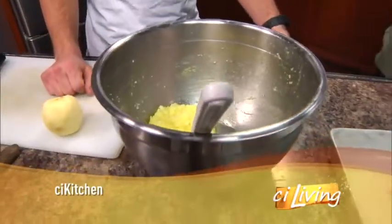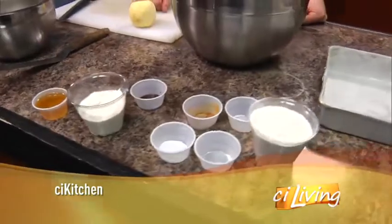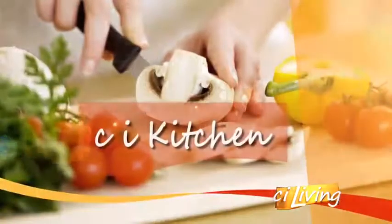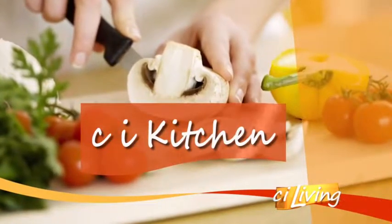Today's recipe is the perfect breakfast for dinner dish. Not only is it a comfort dish, but it may be the best thing since sliced apple pie. Oh, I see what you did. Here to share a coffee cake recipe in our CI kitchen is U of I student chef Anthony Drago.